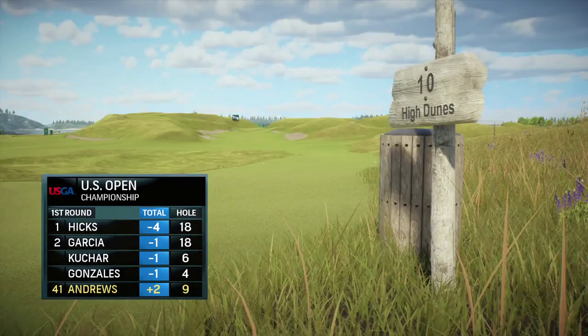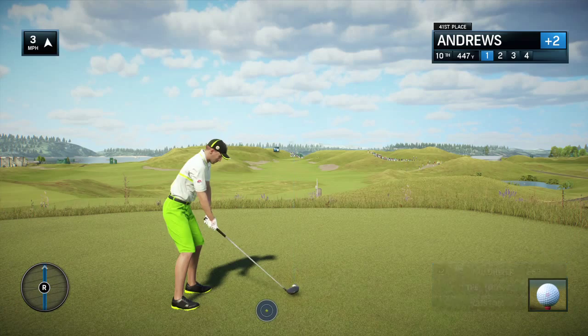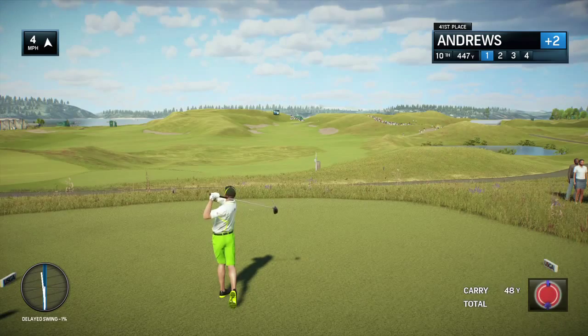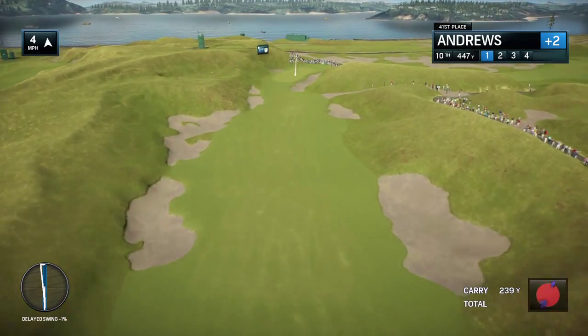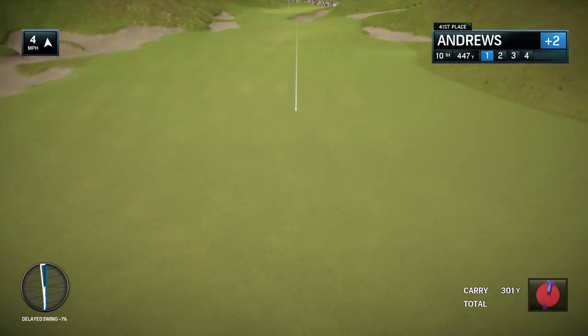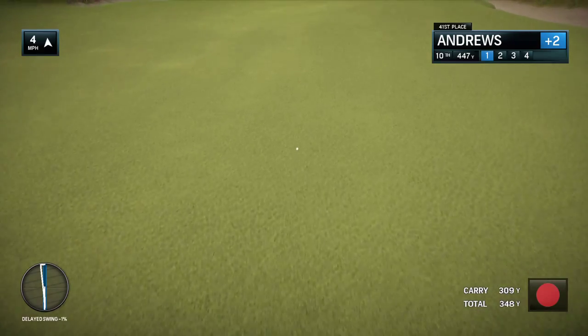Getting ready now to begin the back nine here at Chambers Bay. Rich Lerner for EA Sports with my partner Frank Nobilo. Frank, tell us about the 10th. Well, Rich, this hole looks like it's stolen straight out of the Highlands in Scotland. It's called High Dunes, and you can see why. Big dunes on the left and right frame this hole beautifully.